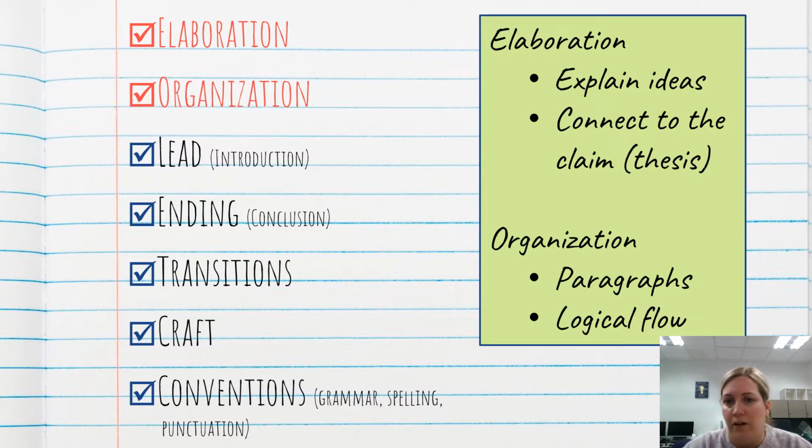So when we're thinking about elaboration, we're thinking about how writers are explaining their ideas. How are they using analysis? How are they developing their ideas? And then how are they connecting those ideas back to their claim? Now, for many of us, when we were in school, we didn't learn it as claim, we learned it as thesis. But in recent years, we've been moving towards the word claim instead of thesis.